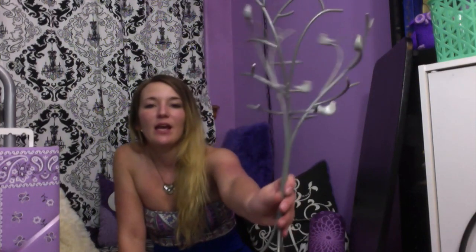Here is this little tree, and this is what I hung all my necklaces on and some of my jewelry, and I loved having this tree. It just looked really pretty, and I could see all my necklaces and stuff, and it worked really well.